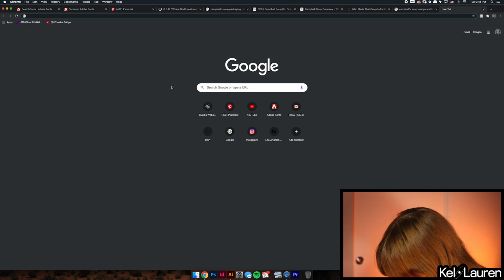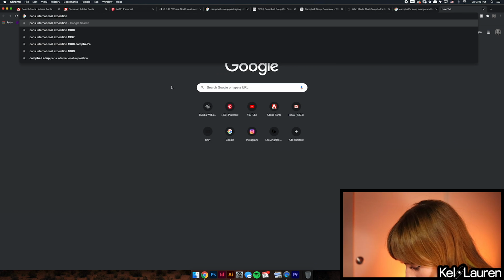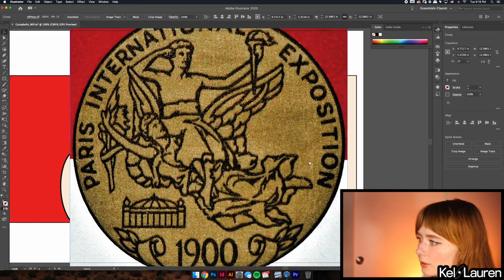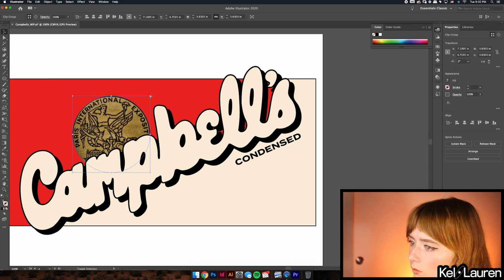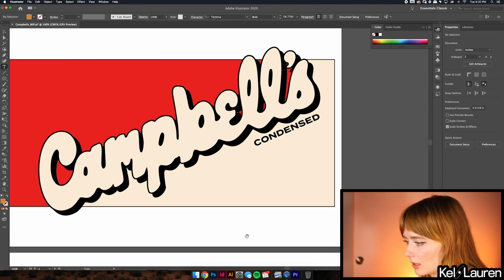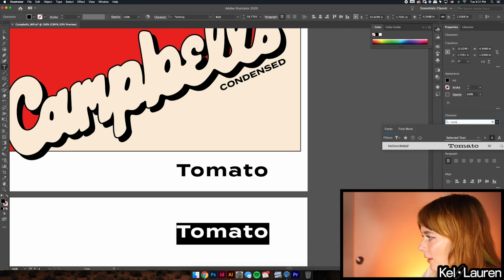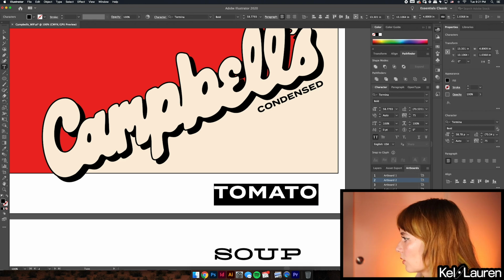So let's go pull the Paris International Exposition of 1900. How can I get this vector? Don't think I can. Let's see what we can do. Okay, this might be something I have to do once I bring this into Photoshop. Okay, yeah, that might be a Photoshop thing, but anyway, down here, let's add our text for tomato. And then we'll do soup in this super fun font. What is that called? Is that Hellenic Wide? Why am I typing it? Hellenic, yes, yes, yes. Love it. I'm gonna put this in all caps. Do this.